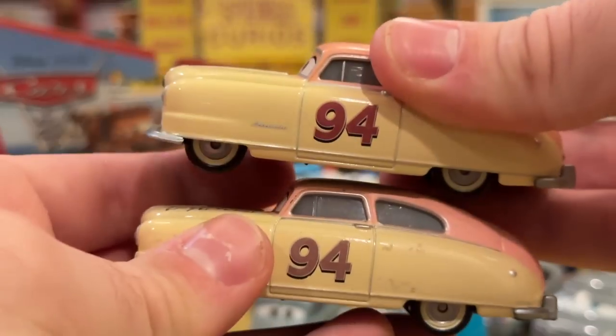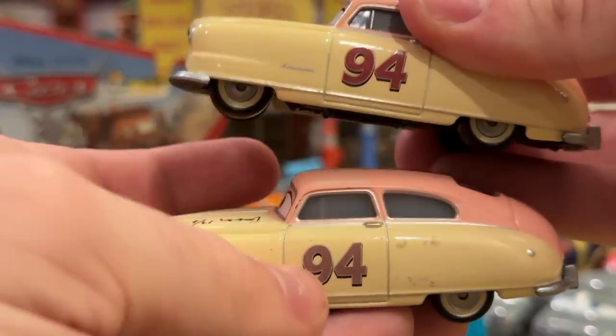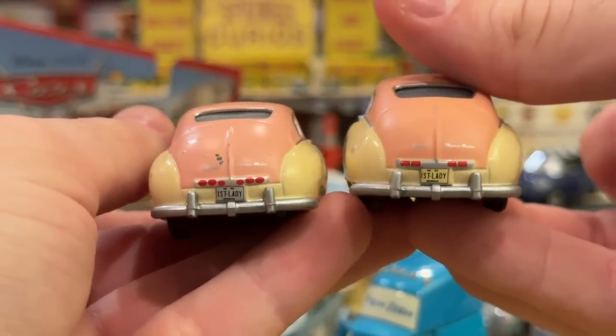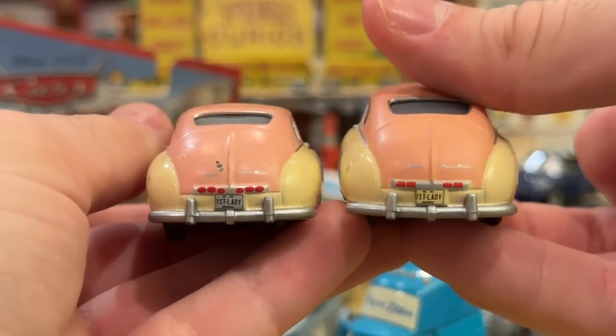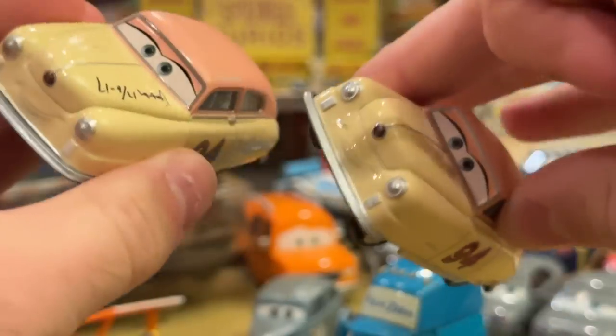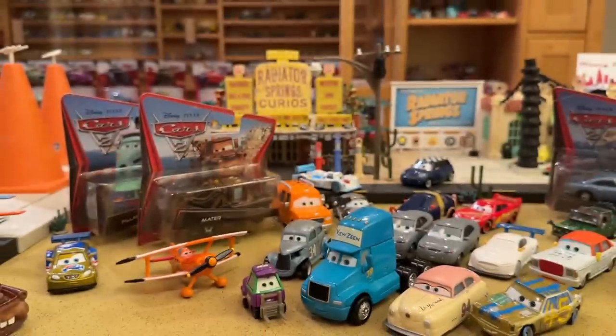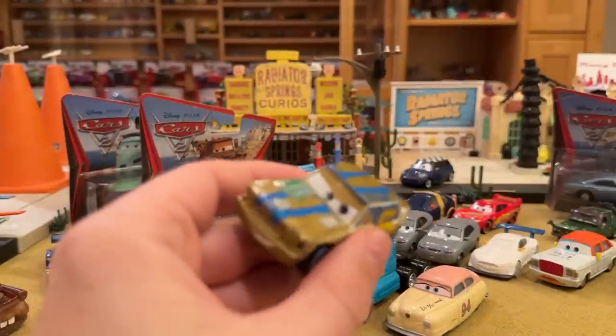A couple other differences are the coloring of the number and the color of the license plate, First Lady. I really do like these prototypes because, again, I've actually never seen others like this. I'm sure there are, obviously, based on the numbers, but I do not know of them. And third in that same kind of trio is this T-Bone here.